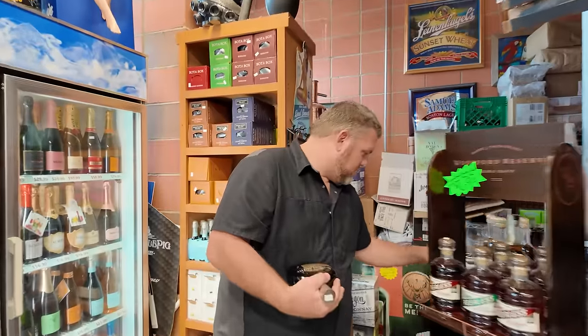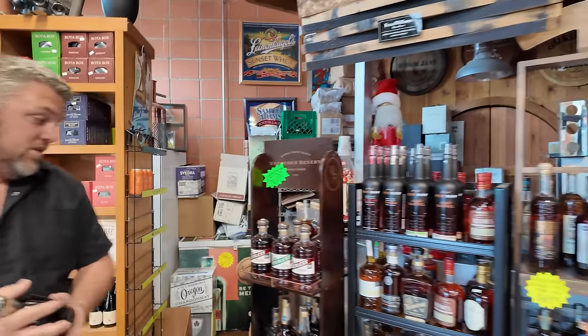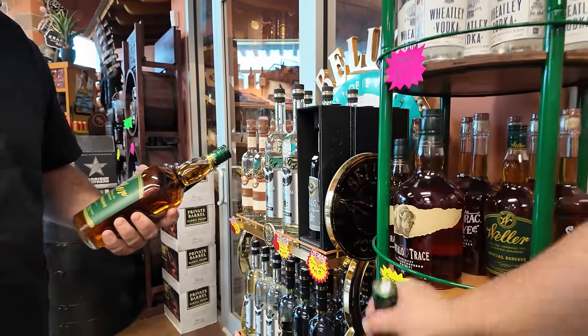What do you see? Anything interesting over there? More of that Double Oaked? Dude, if you like that, Old Forester stuff's fantastic. That's a good bottle. Ooh, look at here. Weller Special Reserve. You need some of that, seriously. If the price is decent. Here, you want this one?